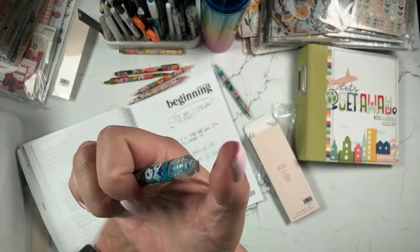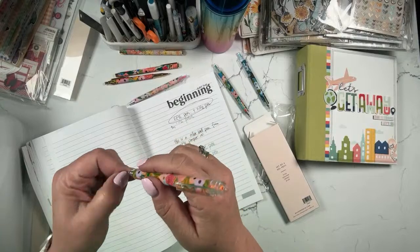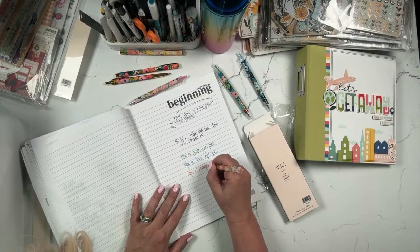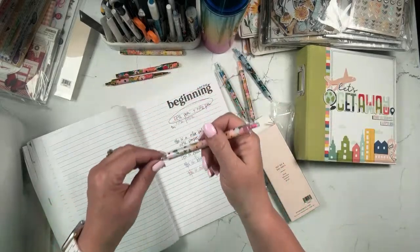They are retractable, right? Retractable. Here's our little orange. This is orange gel pen. All right, last one is pink.